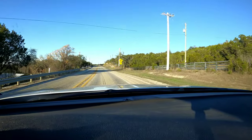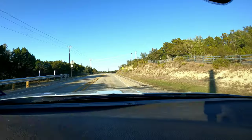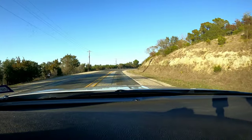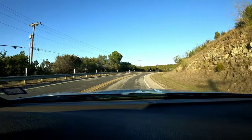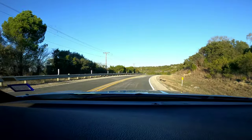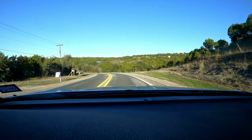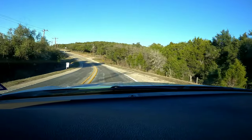I don't race this one. I do kind of do red light accelerations on my own, not racing anyone, not doing anything stupid. I just try to see how quickly it gets up to speed and everything. Again, I'm going 50 miles an hour around this curve, and I'm not worried about it. It handles pretty well.